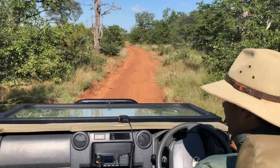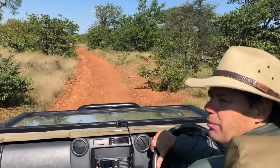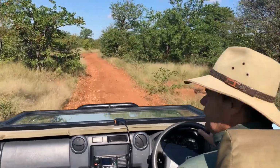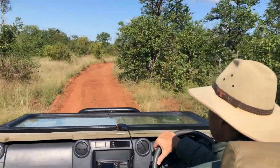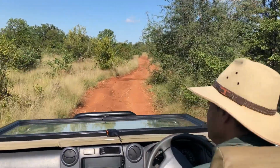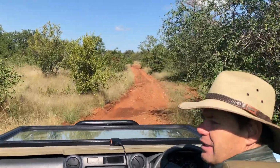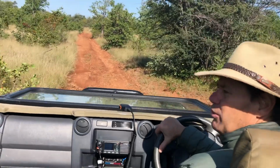I think we had a great morning considering that we saw a lot of game. So from a game viewing perspective, it was very active this morning. As I mentioned earlier, very lucky to see wild dog, lion and elephant all in one drive. So we're close to camp, heading back. Going to finish off the morning.